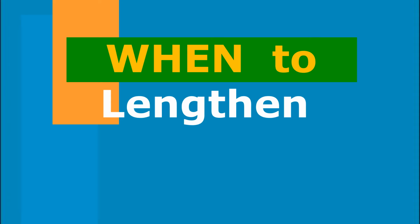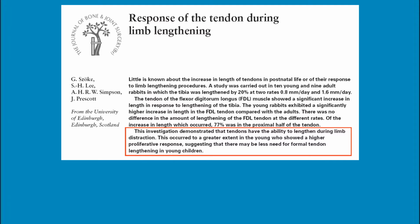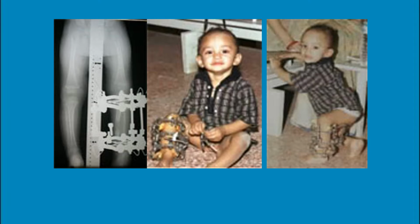Now let us address the question of when to lengthen, that is, at what age. We know from the work of Professor Simpson and from this paper from Semmelweis University in Hungary that young muscles respond very well to lengthening, and a large amount of lengthening is possible before the muscles as well as the tendons resist. The muscles and tendons, which can be a major source of resistance, are more compliant in younger children, and hence lengthening is easier in younger children, which we recognize in this 15-month-old boy with posteromedial bowing of the tibia.